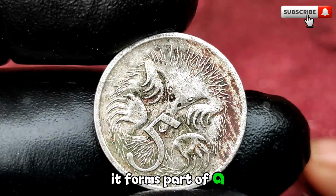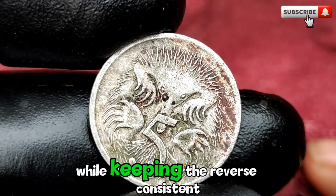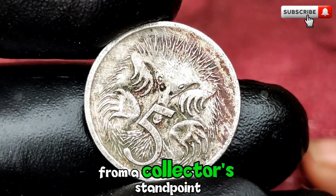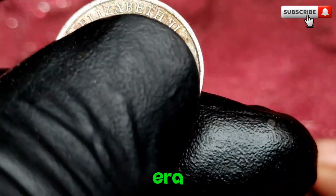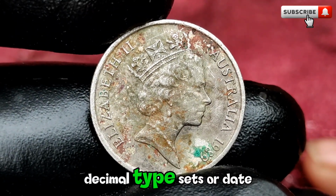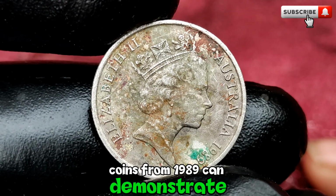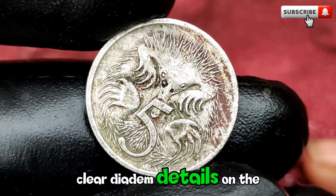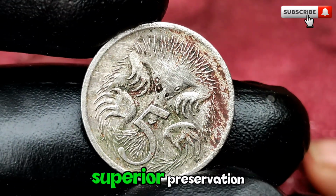However, it forms part of a long lineage of coins that have subtly evolved in terms of the monarch's portrait while keeping the reverse consistent. From a collector's standpoint, this coin represents the midlife of the Raphael Maklouf effigy era, 1985-1998, and is often included in decimal typesets or date runs in high-grade condition. Coins from 1989 can demonstrate strong strike quality, clear diadem details on the queen's portrait, and well-defined echidna spines, which are key indicators of superior preservation.